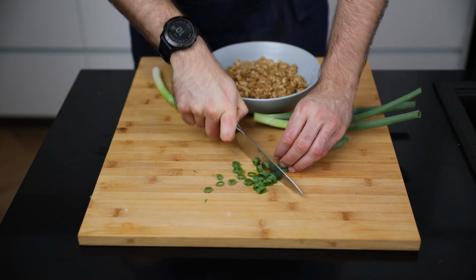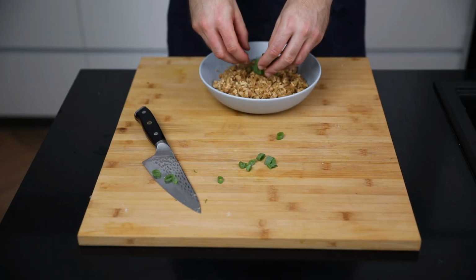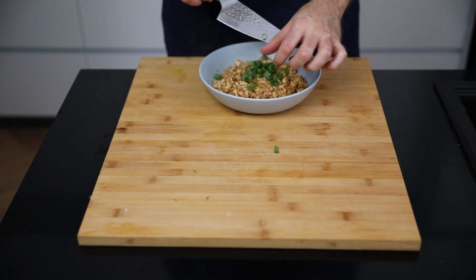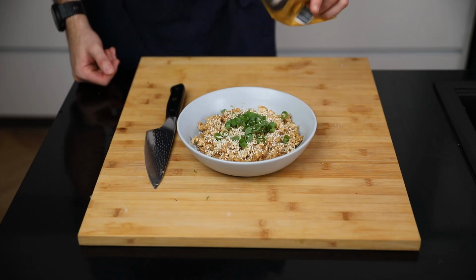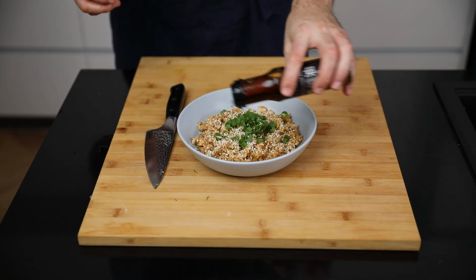Top that with some sliced green onion that we use for breakfast. So we're using a lot of the same ingredients here. And also top it with some sesame seeds and some sesame seed oil. So about a tablespoon of sesame seeds go on top of there, and about a teaspoon of sesame seed oil. Now that's all you need for the flavor profile.